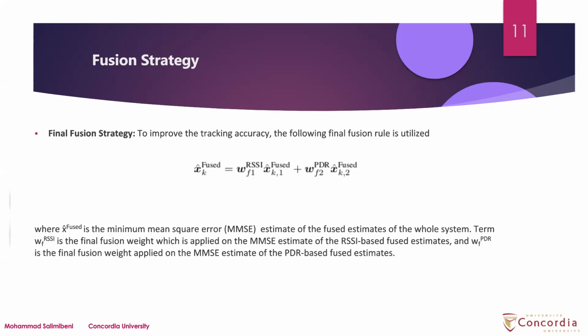For the final fusion strategy, to improve the tracking accuracy, the following final fusion rule is utilized. As you can see, we use two different omega values in order to weight the previously fused localization strategies to have a better estimation for the final trajectory. As you can see, we calculate the final trajectory with the final fusion strategy as stated in this formula.